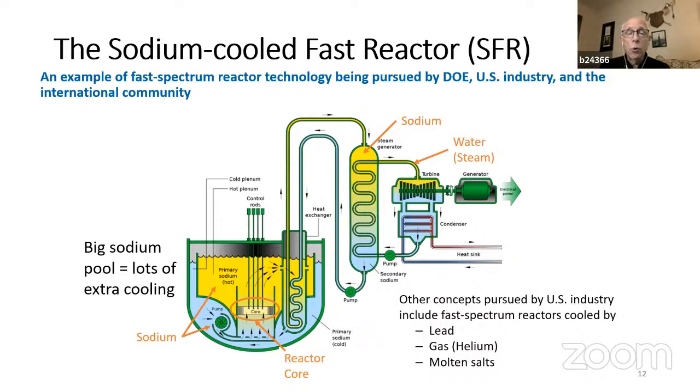This vessel is so big compared to the core, it's got all that extra sodium in there. It's got a huge inertial mass of sodium that heats up very, very slowly. It's kind of like the difference between your cast iron skillet and aluminum foil. You can heat up your aluminum foil way faster because it's so thin. Well, this is a massive amount of sodium.